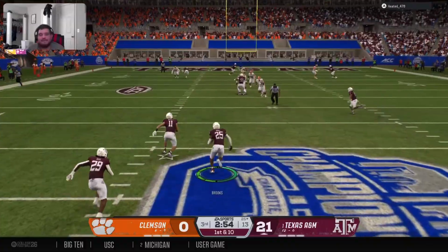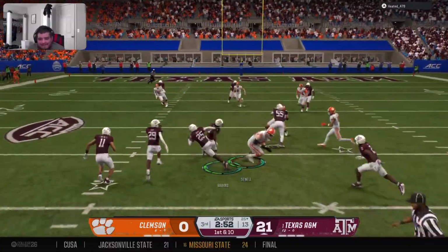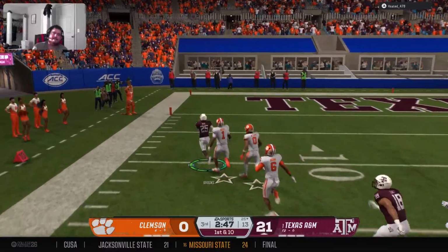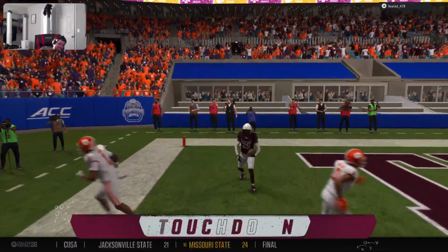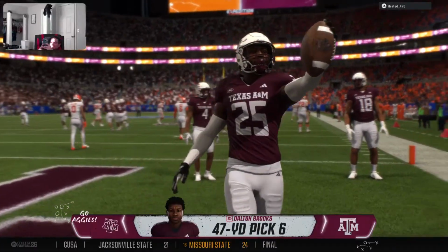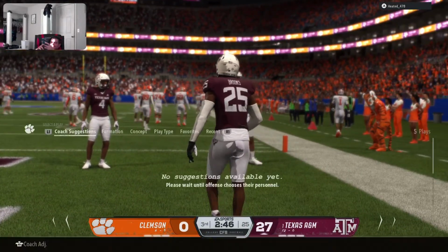Another pick. Wow, that's the 4th tonight. He could go. At the 20. Past the 10. Touchdown, Texas A&M. A crucial pick six. Just a tough spot to be as a quarterback.